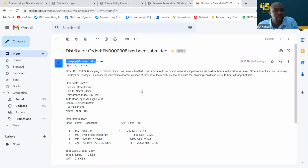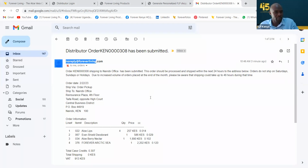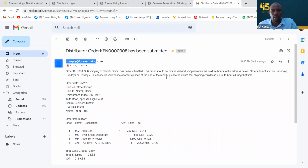So this is the invoice that we've just done. My order is here. You will receive the same to confirm that you've done your order, so you don't have to go through the other route of doing the same from the WhatsApp, the old school, let me call it old school. So now you've received this. These are confirmation that you've done your order. The order has gone through and you've actually paid for it, right?